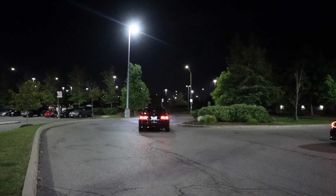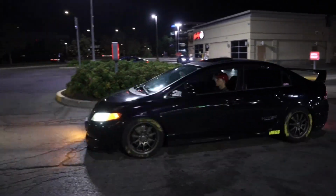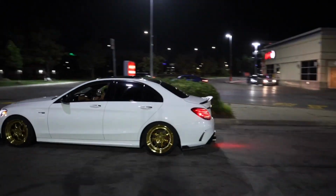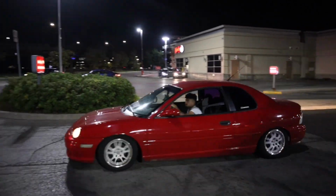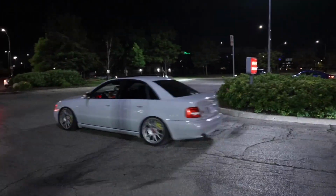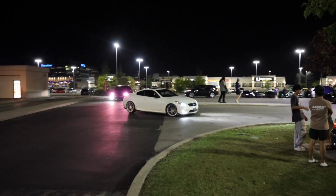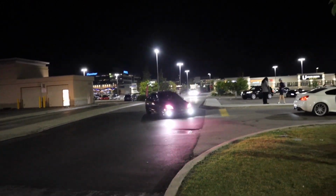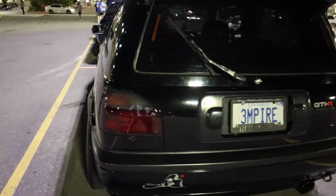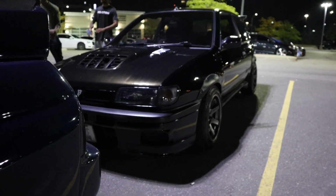I have no idea where they're all going. Little Civic. Everybody leaving right now. Got some cars pulling in and some cars pulling out. BRZ, Supras. Dang, Supra. GTIR, the inside. Jeez, dude. Such a cool car, dude.